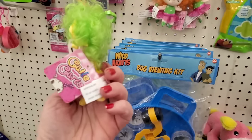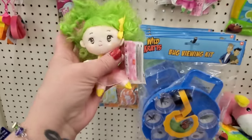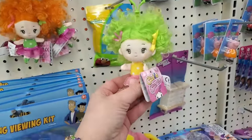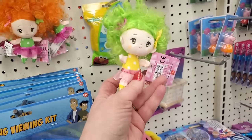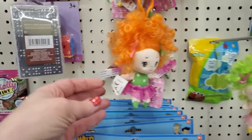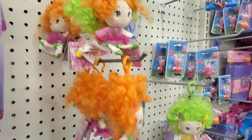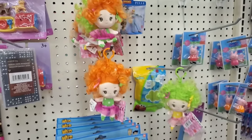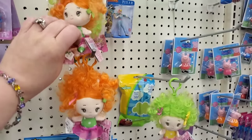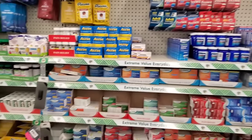Oh my gosh, I remember these from a long time ago. Cutie Curls, the dolls. Wonder if they're bringing them back or if these have just been living here for so long. I don't think that these are back. I think that maybe this store really is dead and things may stay here for extended periods of time, but I think I'm gonna have to scoop all of these cute dollies up and take them home. Are these new? Let me know in the comments down below because I think little girls would love these in their stockings. They're adorable.